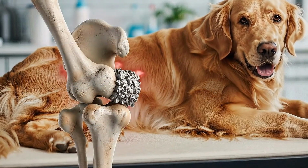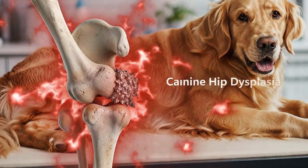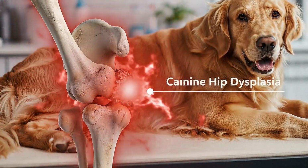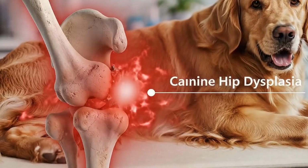Don't just write these small changes off as your dog getting older. Age is not a disease. More often than not, what we blame on aging is actually the progression of untreated chronic pain.